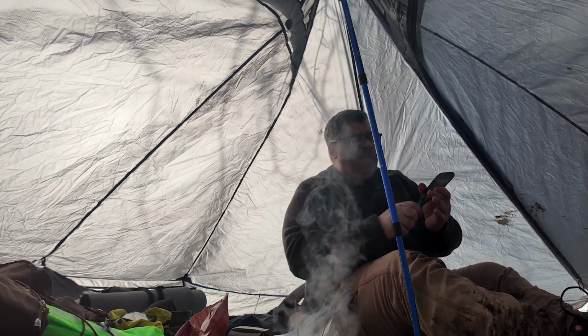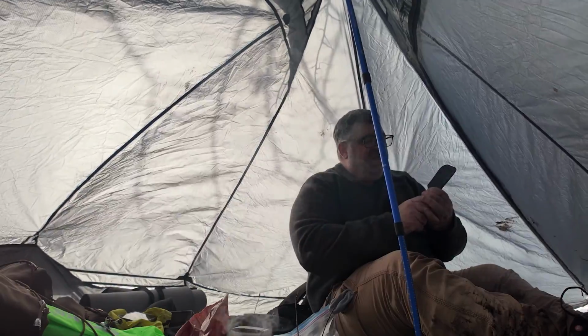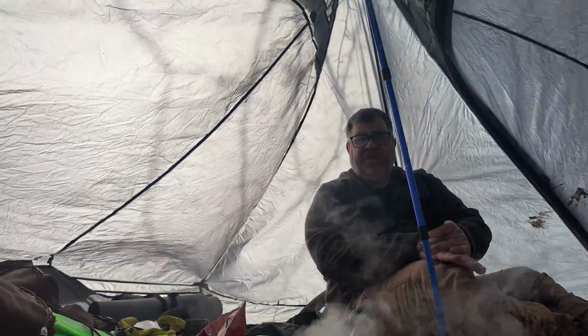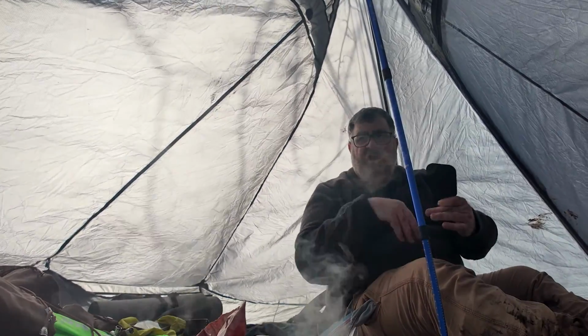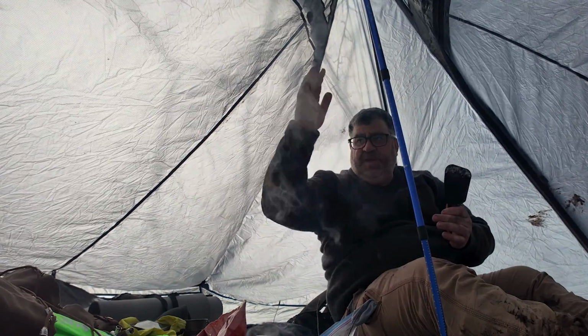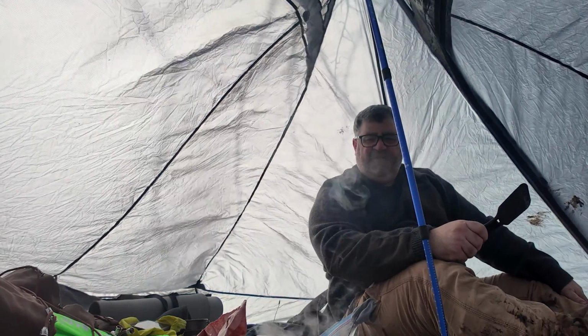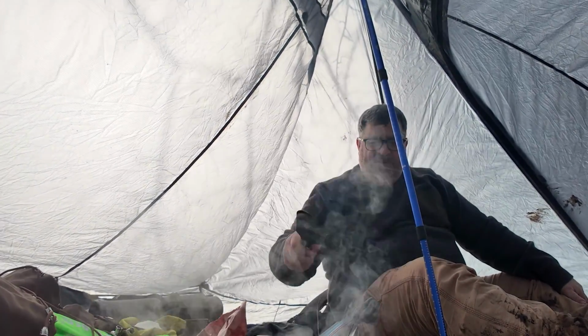Write down in the comments, what do you think of this tent so far? This is the OneTigris Tetra. There's a couple versions of this tent. This is the small version. There's a larger version that has an insert with another mesh tent in there, I guess better for the summer and fall, keeping the mosquitoes out and such.